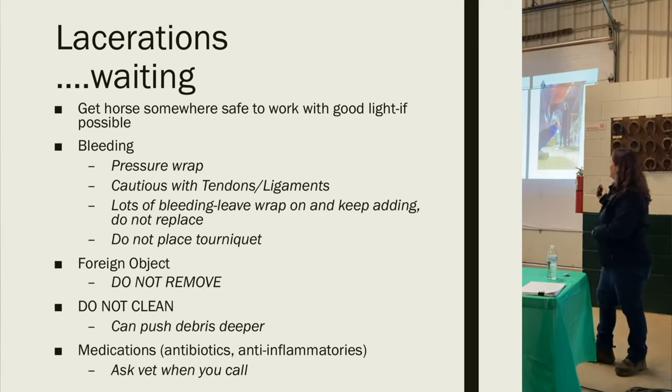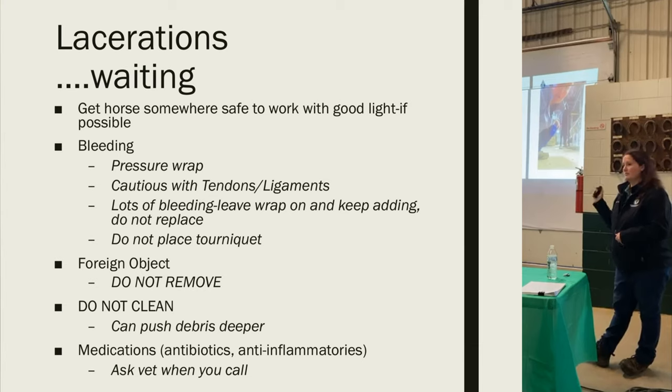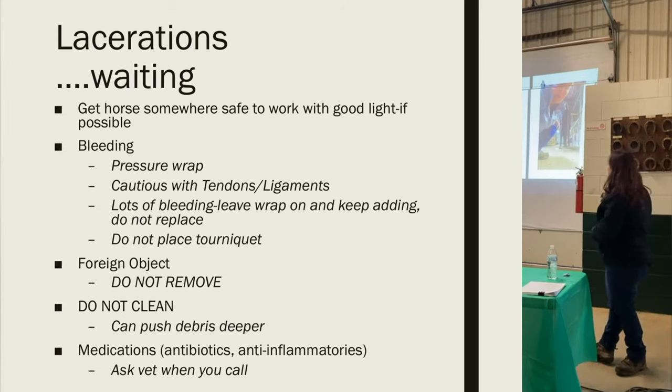Cleaning. I'm okay with you guys doing some, just be cautious, because sometimes, depending on what the wound looks like, debris can get pushed in deeper. So I'll let you make a bit of a judgment call on there. Medications, giving antibiotics, anti-inflammatories, all those things. We'll talk about it on the phone, because you're calling.